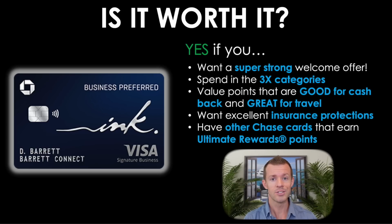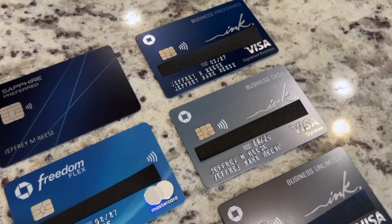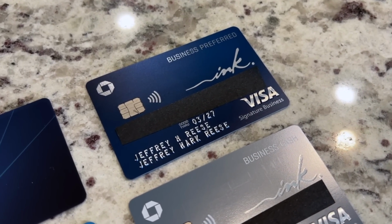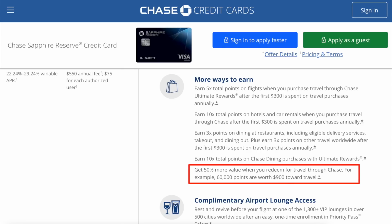Why settle for a trifecta when you can have a quadfecta or a quinfecta or 6 or more cards all earning Ultimate Rewards points, all poolable, meaning you can combine the points from your Chase Freedoms, your Chase Sapphires, and your Chase Inks all together in 1 point balance, and then move them over to the corresponding card that gets you the most value. For example, the Sapphire Preferred and the Ink Preferred, the topic of this video, give you that 25% boost and also give you access to transfer partners. Or if you have the Premium Consumer Sapphire Reserve, that one gives you a 50% boost on travel for the portal and also access to the same transfer partners.